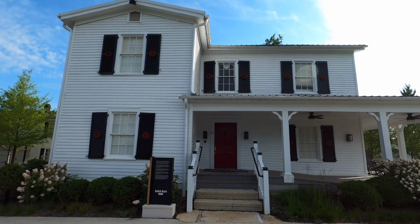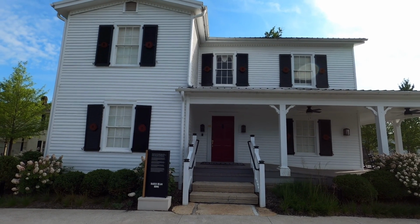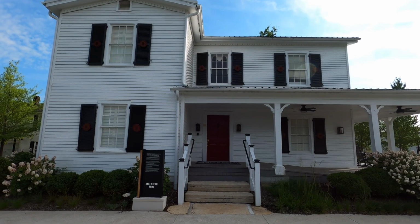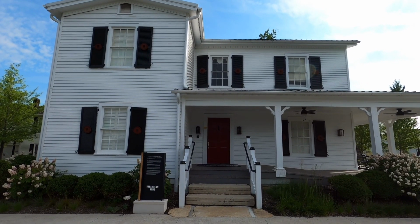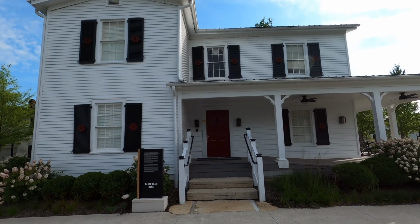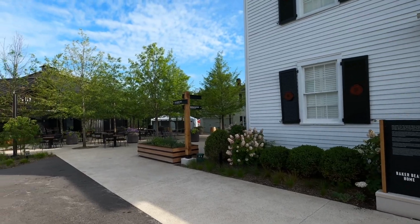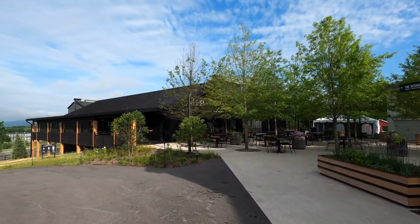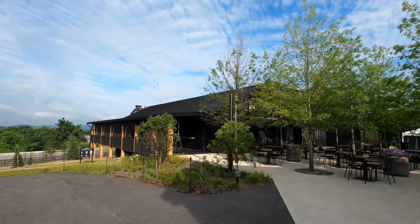And this is the Baker Beam home, where the grandson of Jim Beam actually lived here until 1972. And he watched over this distillery for more than 50 years, following in his father's footsteps here at the winery. Or, sorry, let's correct that, the distillery. We are not at a winery.